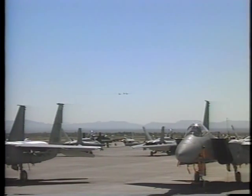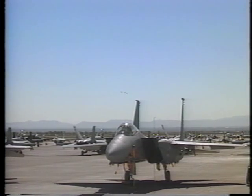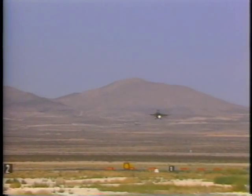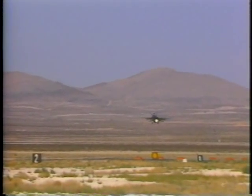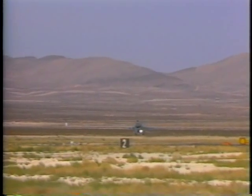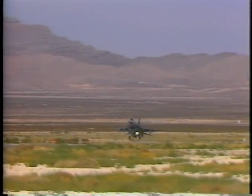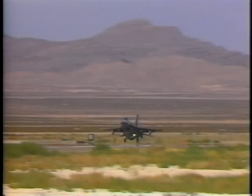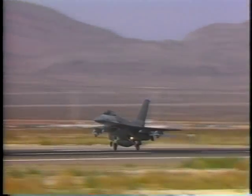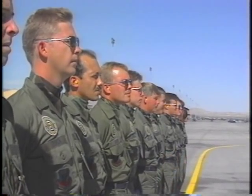We'll look at, as you just did, the arrival. We'll also look at some of the parts of the flying competition. We'll look at parts of the maintenance competition and our load crews that loaded the airplanes with weapons and everything while we were at the competition. This will document a total team effort on the part of the 388 TAC Fighter Wing to win this competition.